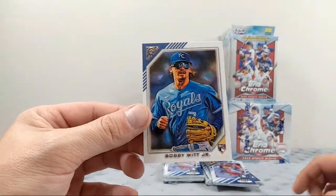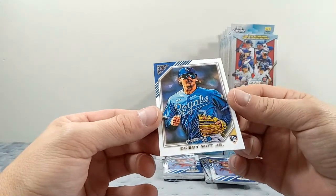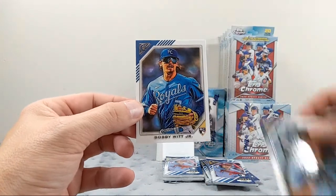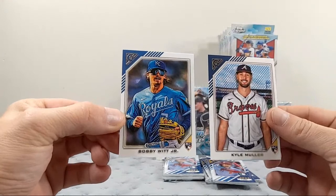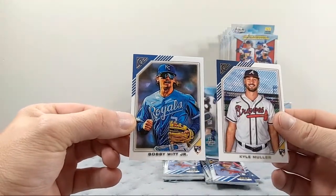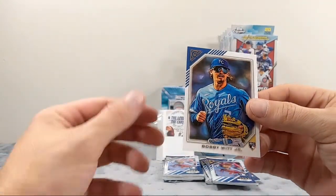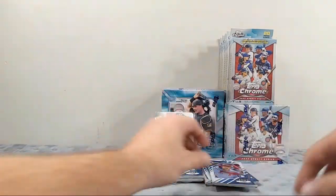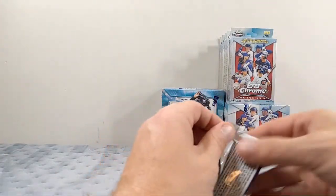Bobby Witt Jr., rookie for the Royals. That is sweet. You may not be able to tell on camera, but definitely you can tell if you hold a card up to it. It's almost like a painting on there, which is really nice. It's pretty cool. Anyway, very nice hit for the Royals. Bobby Witt Jr., short print image variation. We still got two autos coming too, right? I think so. We haven't hit an auto in this box yet.